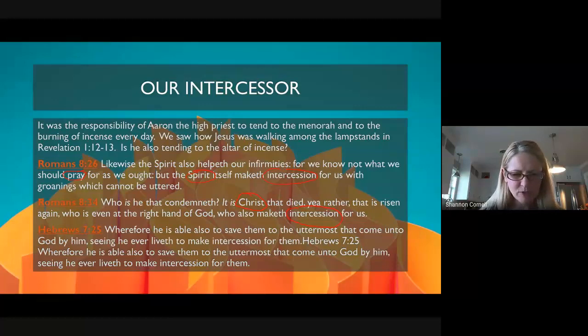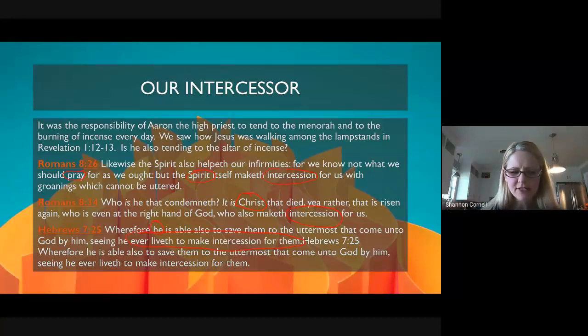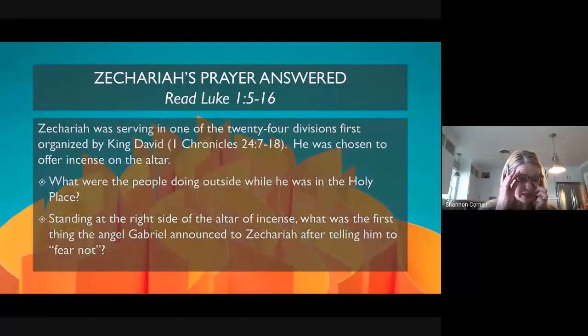And the best one, Hebrews 7:25: "Wherefore he is able also to save them to the uttermost that come unto God by him, seeing he ever liveth to make intercession for them." Oh, another typo, sorry about that. Got that verse twice. But Jesus is the great high priest in this verse, and it says he ever liveth to make intercession for us. So just as Aaron the high priest tended to the altar of incense daily, offering that sweet and pleasing aroma to God, the Spirit helps us to pray, and Jesus himself is in the heavenly temple, ever living to make intercession for us. That's a very, very comforting thing.